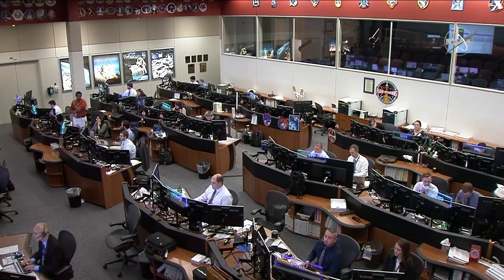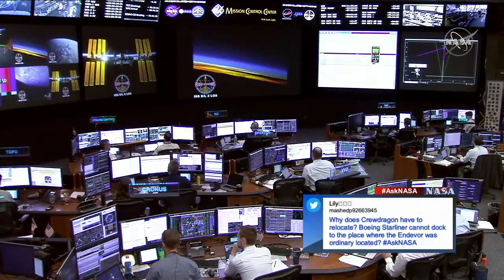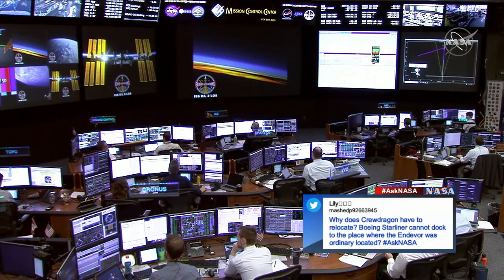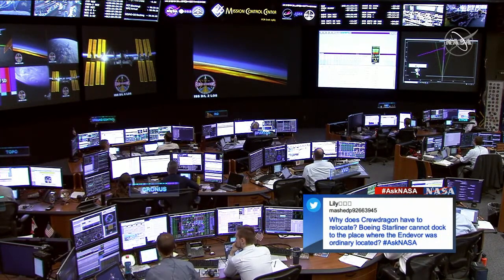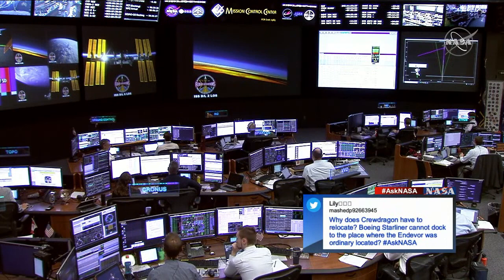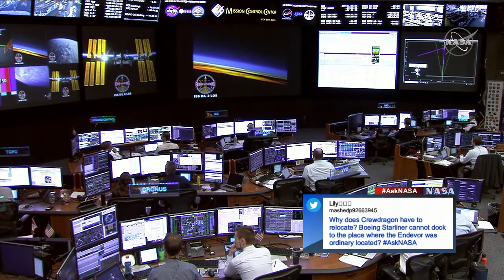This next one is about why we are conducting the maneuver. Why can the Boeing Starliner not dock in place where Endeavour was originally located? So why is this maneuver required? Well, Boeing's CST-100 Starliner's flight software has been certified for docking to the forward port on Harmony for its flight test to the International Space Station. The forward port offers a less complex approach and presents better lighting conditions without the Earth in view of navigation and tracking sensors. Utilizing that forward port on these initial test flights puts the safety of the crew and the 2 vehicles first.